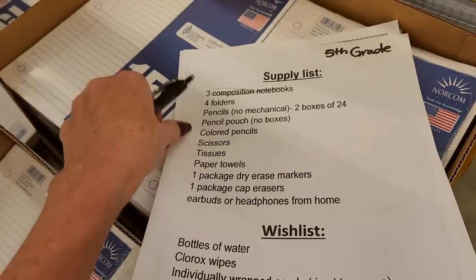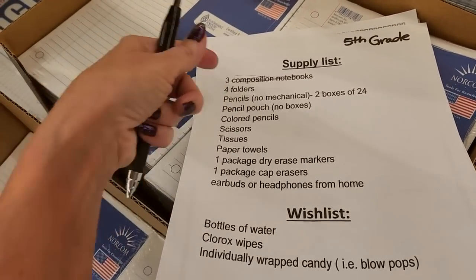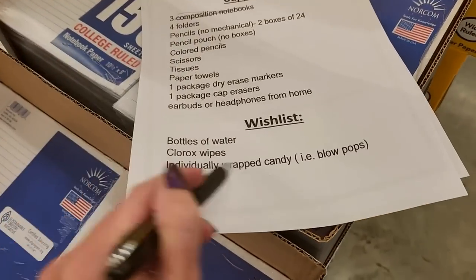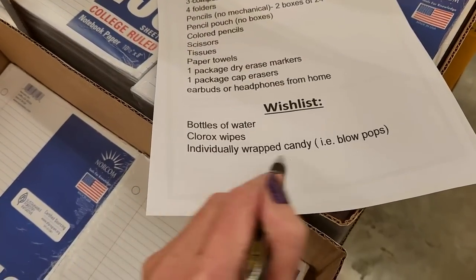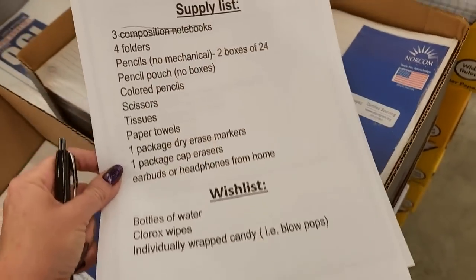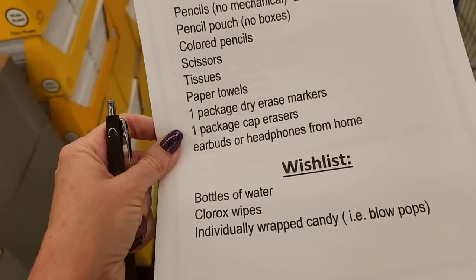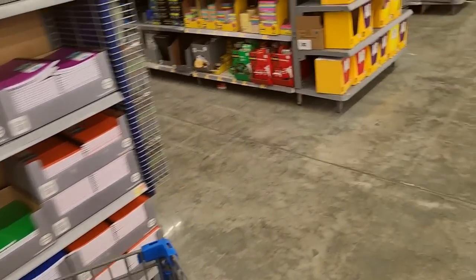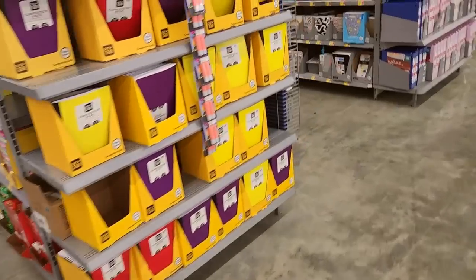And again, while I'm looking at these over and over, after a while, everything on here starts to look the same. I do know we need a bag of candy for every grade, so we're going to need 3 bags of individually wrapped candy. That'll probably be the last thing we do. Let's go ahead and knock out the folders. Let's come over here. Oh, there's more composition books. That's okay. We got it.